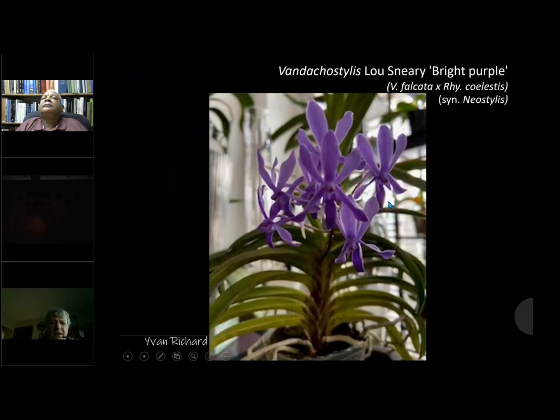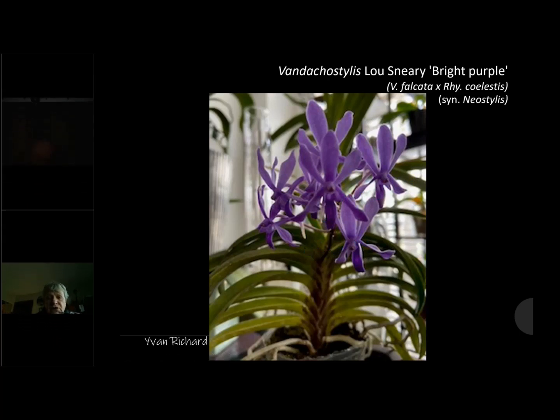I envy Yvonne this one because we just lost ours. This is the Vascostylus lucneri, bright purple. This is a clone that came from Taiwan, and it is actually very, very blue. It's absolutely gorgeous. It's a miniature plant, not really tiny, but it is very interesting to grow. Beautiful color, and it will bloom more than once a year.